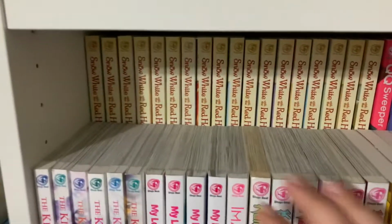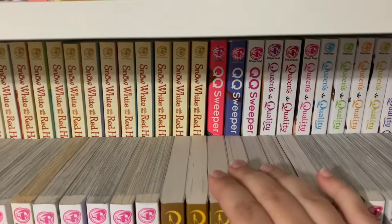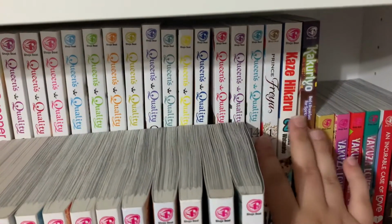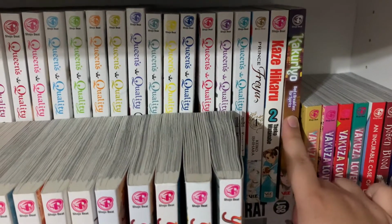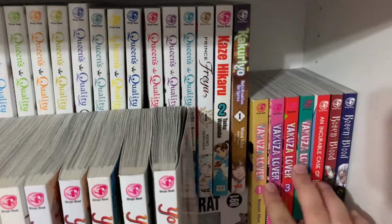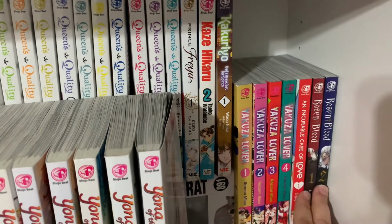Moving down, we have Snow White with the Red Hair 1 through 18. Queen's Quality, whoops, then Queen's Quality. I just grabbed these recently, Prince Freya, Kaze Hikaru, and is this Kakuryu Bed and Breakfast for Spirits? Is that how you say that? I don't know, you can make fun of me if that's not how you say it. Yakuza Lover 1 through 4, Incurable Case of Love, and then Rose and Blood.